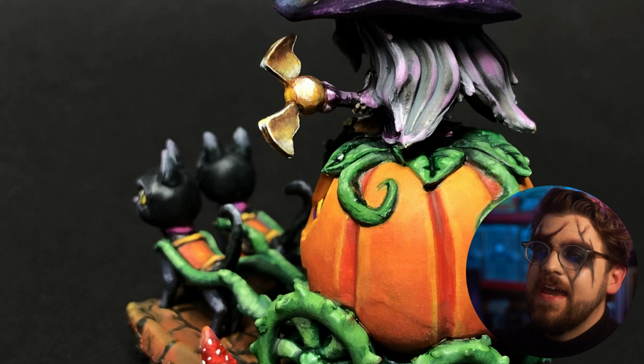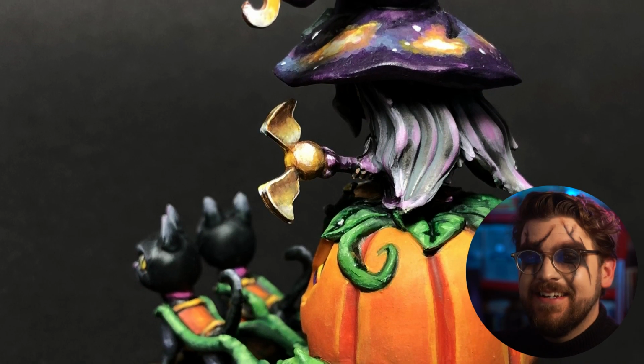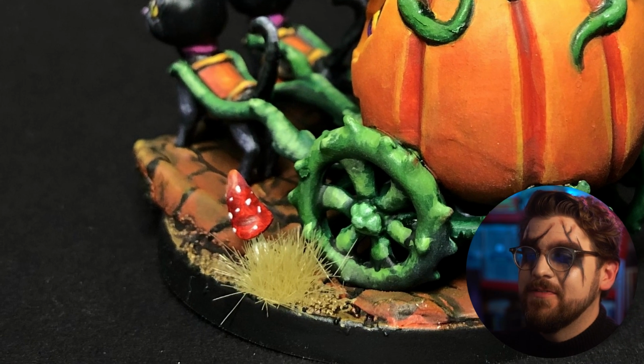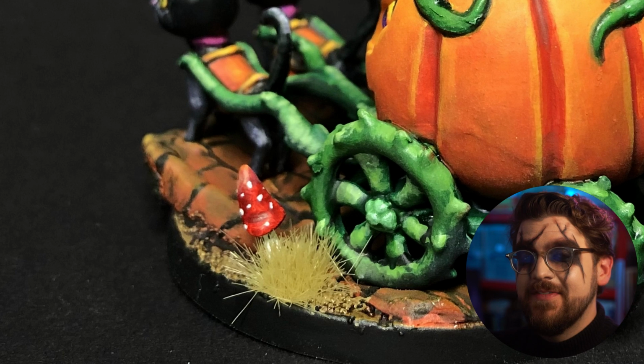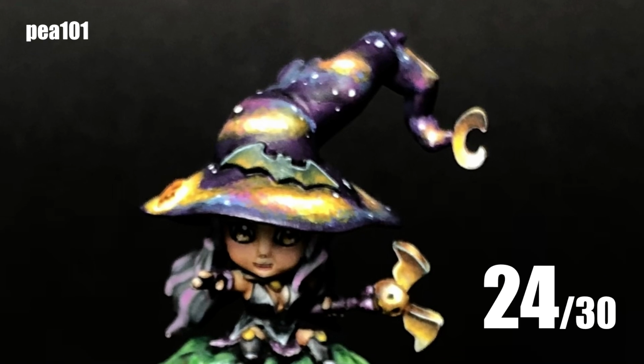And yeah, the palette, again, it's that classic kind of green, midnight purples and orange, but there is a tiny red toadstool on the base. So I think where I've given it sort of 6 or 7 in the past, I'm going to give it another solid 8. So that, again, is an 8 all round.